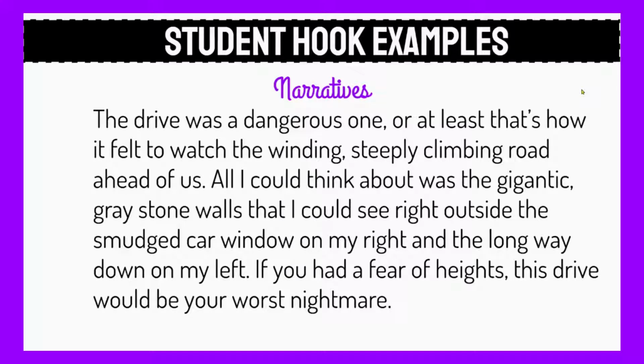And this student wrote the first line here, and I love it: "The drive was a dangerous one, or at least that's how it felt to watch the winding, steeply climbing road ahead of us." And she goes on there to describe that scene. And I love the last line too: "If you had a fear of heights, this drive would be your worst nightmare." Now, I was just so proud of this. I had them writing about a time that they had a feeling, they were scared, happy, sad, or whatever, and tell us about it in their narrative.